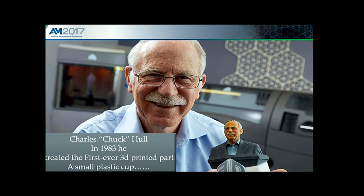Through trial and error, in 1983, he successfully printed a small plastic cup, inventing what he called stereolithography, and it has set the foundation for 3D printing as we know it today. Back then, Chuck didn't realize his development of his newfound technology was about to change the world of manufacturing. Based upon using those same core principles, the technology has made astonishing advancements in the last 34 years.